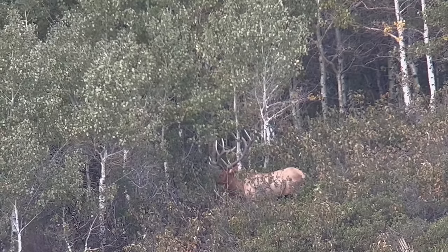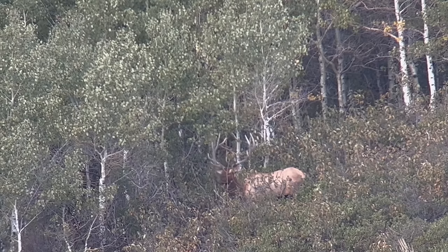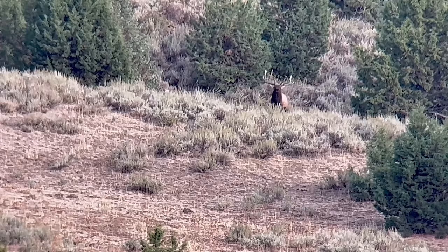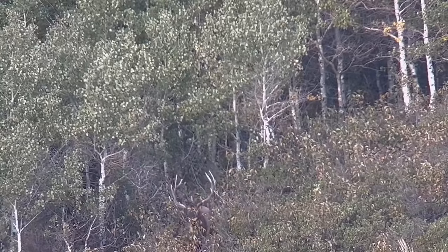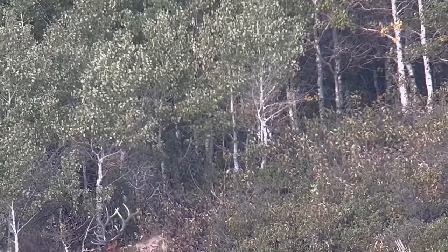Before we glassed him up, though, we had another bull coming in, and there were elk all over. The big one across the canyon had a broken fourth or a broken tine or something. We saw that one, and Isaac looked at it through the spotting scope and said, that's one that I want to shoot. So we dropped down.